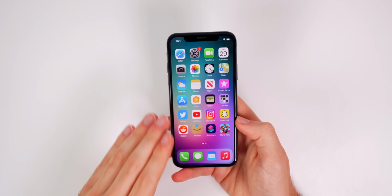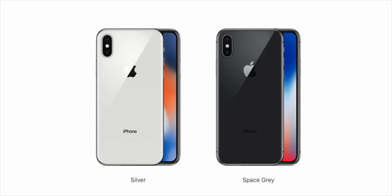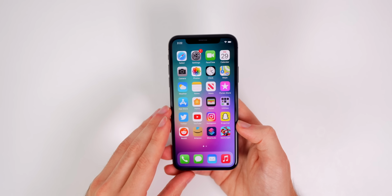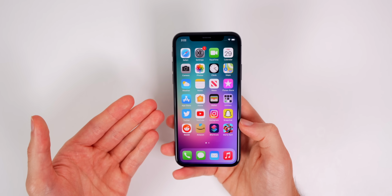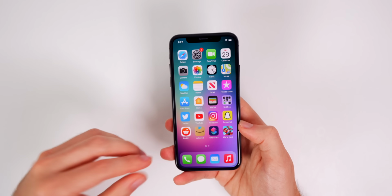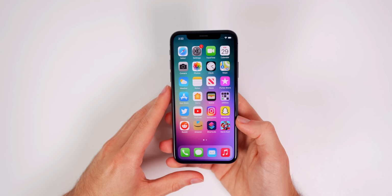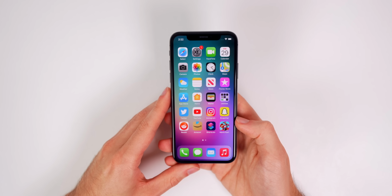And fun fact, this was also the first and only modern iPhone to come in just two colors. So it came in space gray and silver. So most people went for the space gray, myself included, because it did show less wear over time, and it also just looked better overall. But if you're an iPhone collector and you want to hold on to an iPhone X for decades, I would look at getting a silver one since it does seem a little bit more rare. There's not as many out there.